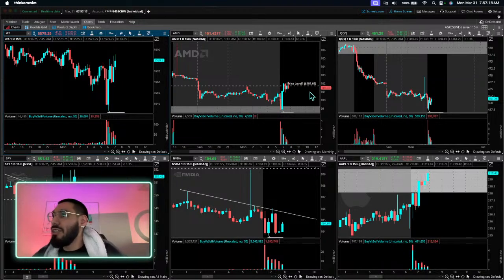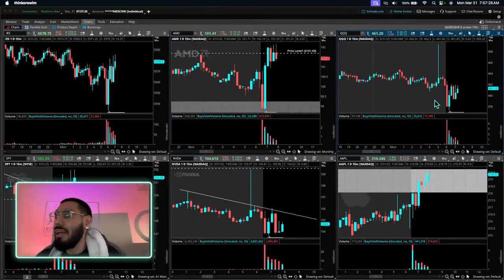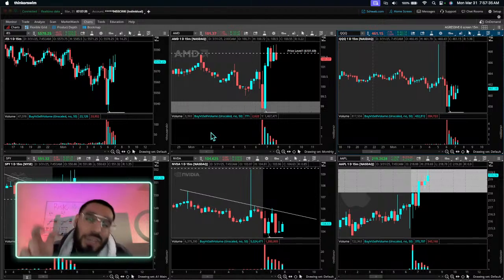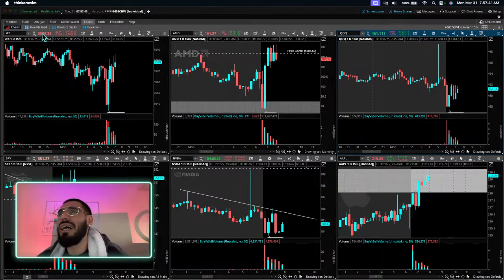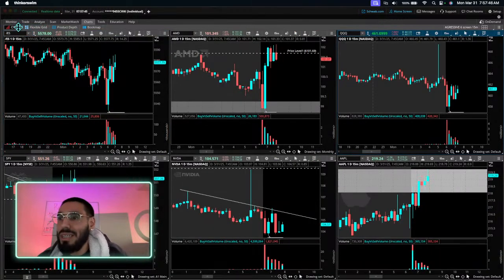AMD's trying to hold above this little pre-market high, and it's flagging on it as well, just a little bit. I'm just watching the market, trying to see who's taking control. We did gap down pretty hard, and it's trying to climb up a little bit. I don't want to chase the bulls too early just because I feel like it's going to be bullish. I don't think it's necessarily just going to go up because of that. So I got to wait for confirmations and breakouts.